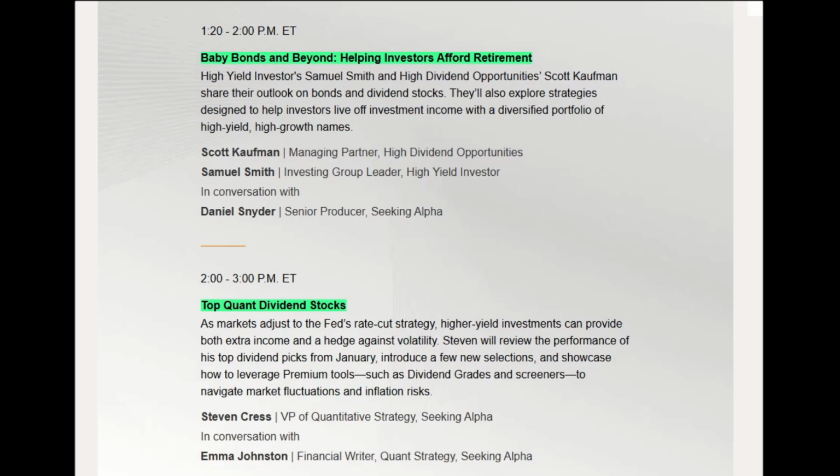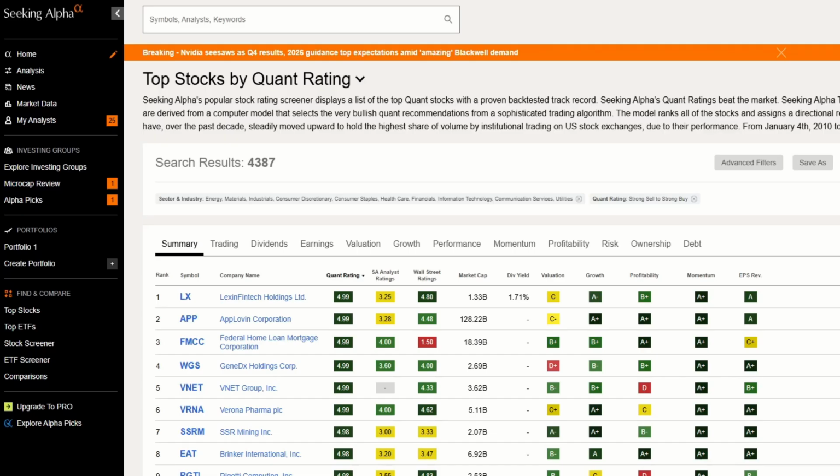Now, for anyone who is not familiar with the quant tool, this is a very powerful tool. Seeking Alpha offers 3 ratings on every stock. You have the quant rating, the Seeking Alpha analyst rating, and the Wall Street ratings, and these are scored from 1 to 5. Seeking Alpha also gives the stocks ratings based on their valuation, growth, profitability, momentum, and EPS, with a rating system that goes from D to A+.